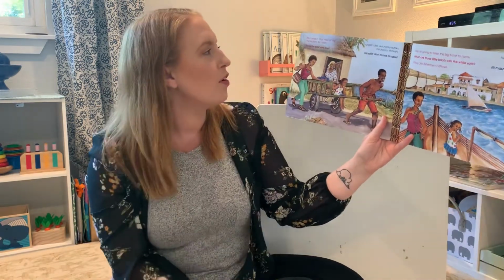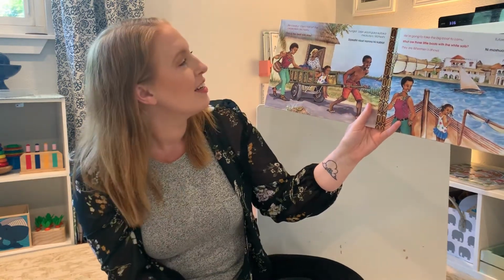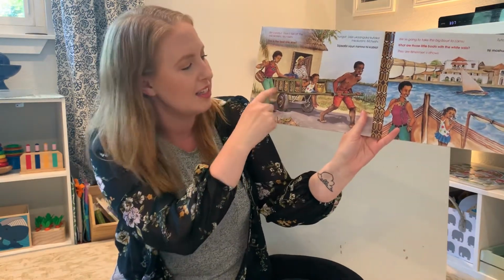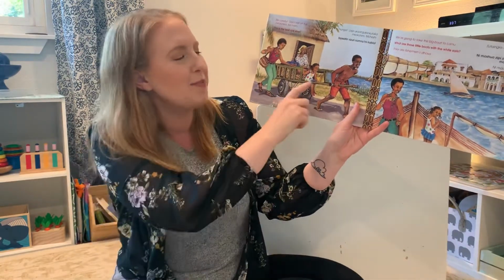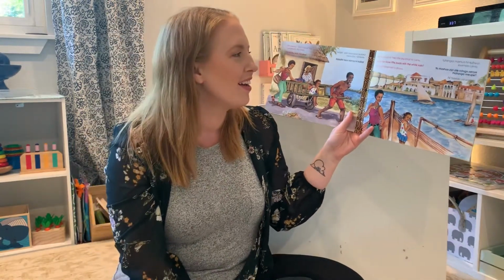Be careful. Don't fall off the Mkokoteni, Mcheshi. This is the best ride ever. Mkokoteni is this cart that is pulled by a person, and they can put their bags in it, and Mcheshi is riding in it. She's getting a little ride.